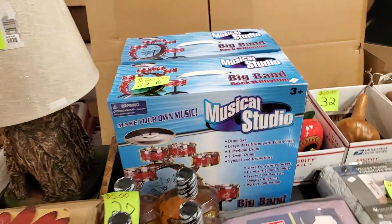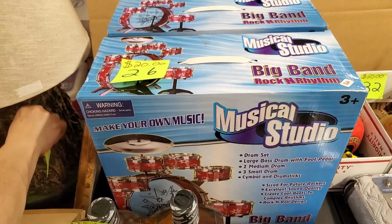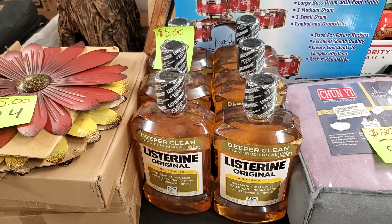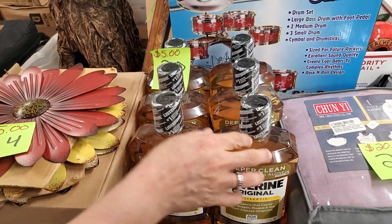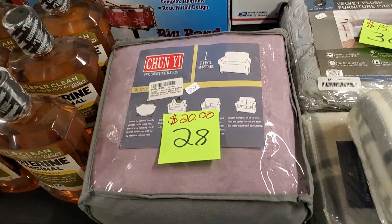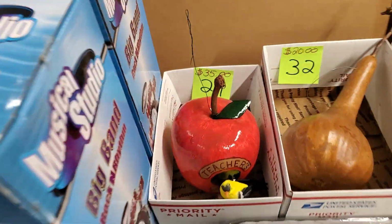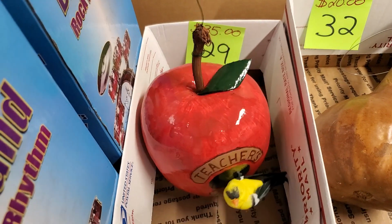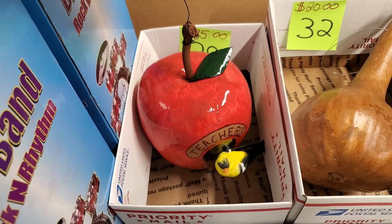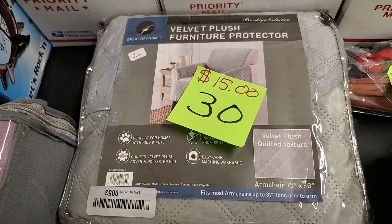Yes. Number 26 are the drum sets. They're kid-sized drum sets for $20. Number 27 is the Listerine bottles. They are, I think, expired, but we're selling these for $5 a piece, and there are 6 available. Number 28 is the purple love seat cover for $20. Number 29 is the Teacher's Pet Apple Gourd, also made by my local artisan. $35. Has a cool yellow bird this time. Last time I think it had a cardinal. Number 30 is the Velvet Furniture Protector for $15.